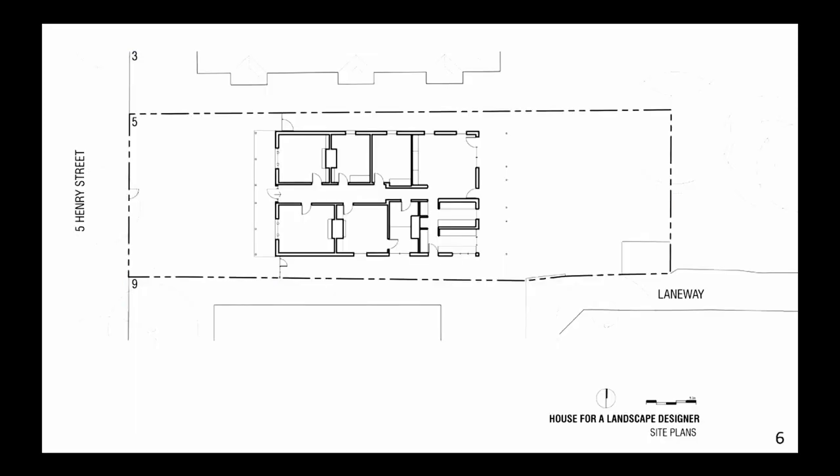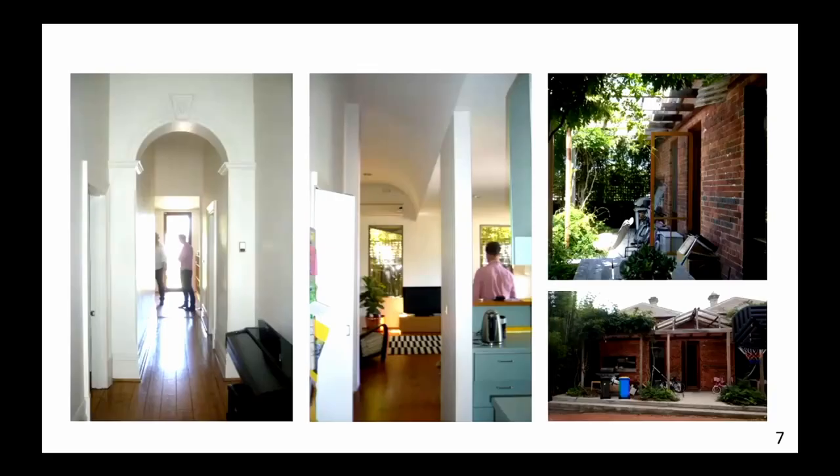This is the existing floor plan. So it had a high proportion of bedrooms in comparison to a small proportion of living space. The Scotts were a family of four, so two daughters, Lucy and Phoebe. As well, the house had to cater for Ben's home office, and whilst all on a very specific budget of $575,000. These were the photos of the existing condition when we came to the project.